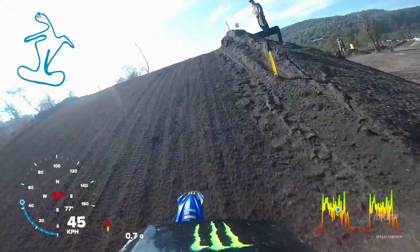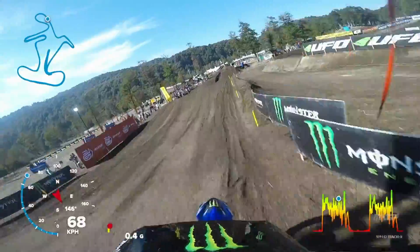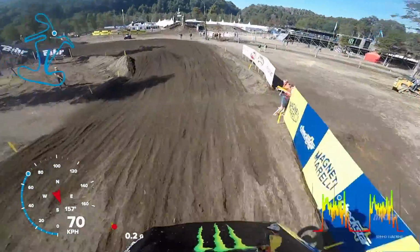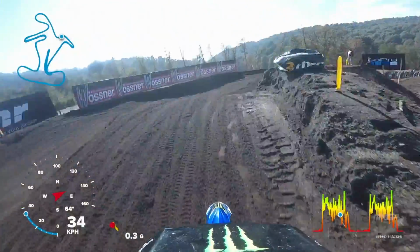The track has changed here this year over this jump. Instead of going a little bit straighter and then 90, we're straight into the rhythm section, a big 25-metre tabletop. Huge triple into the corner here, about 25 metres long, or a slightly different on-off section into the left.